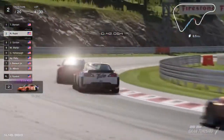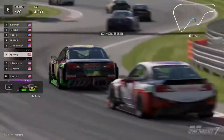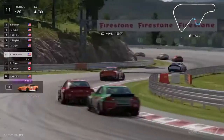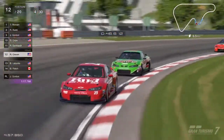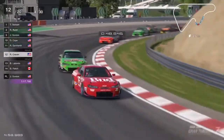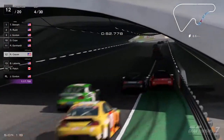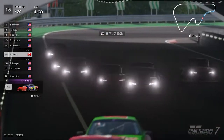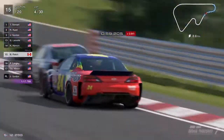Tony Stewart just ever so gently pulls away. Back through the field pretty much. Oh, wow, we saw the 24 Rainbow really overshoot that corner. I was going to say pretty much single filed out, but I think he lost 2 or 3 spots there. Oh, and he's in the wall again. Not a very good start for this 24 Rainbow at all.